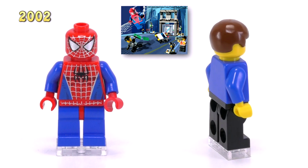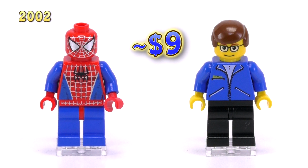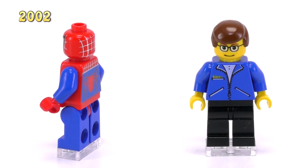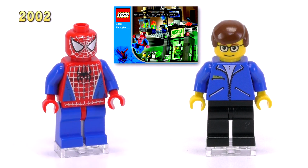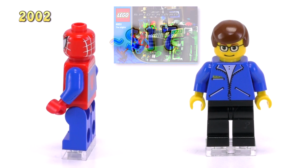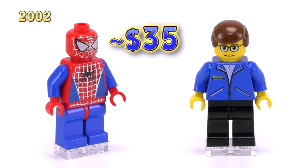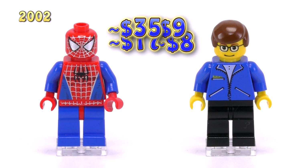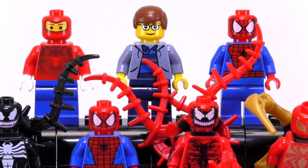6 months ago, I reported that he was $8. His price has risen to $9. That is for a brand new version of this guy, so it hasn't changed much. But when we look at the original Spider-Man, who came out in the sets The Final Showdown 4852 and the Origins 4851, I reported he was $17 before, and now for a minimum price brand new fig, he is $35. These major price increases seem to have happened just with the very early versions of the Spider-Man figs.